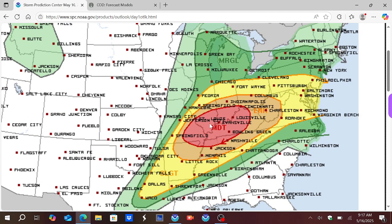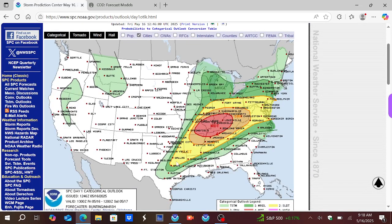So, a tornado outbreak is expected today across much of the Midwest, mid-Mississippi Valley into the southern Ohio Valley, as we have a moderate risk of severe weather across southeastern Missouri, southern Illinois, southern Indiana, much of Kentucky, and northwestern Tennessee in the red shade area today. We have an enhanced risk from northeast Arkansas through West Virginia in the orange, a slight risk from the Arklatex through the Mid-Atlantic in the yellow, and a marginal risk in the dark green.